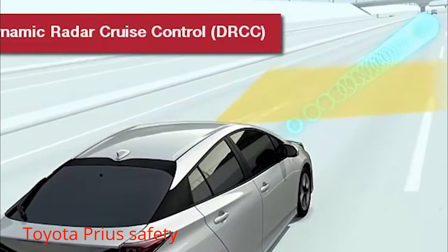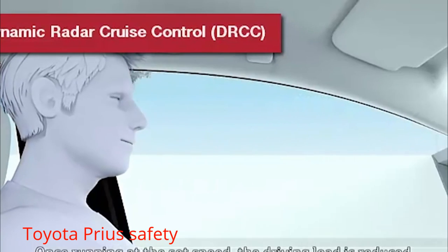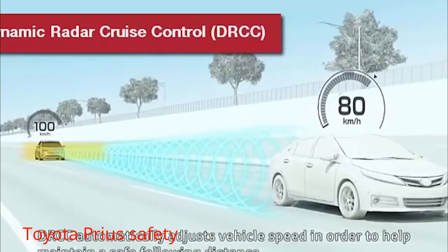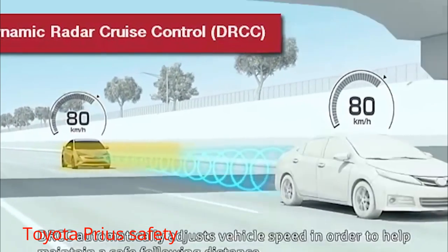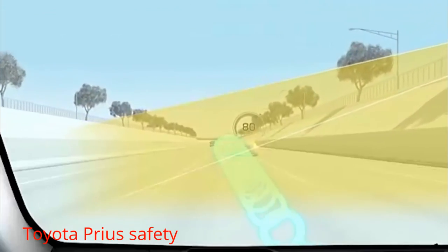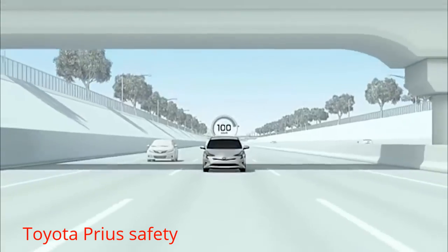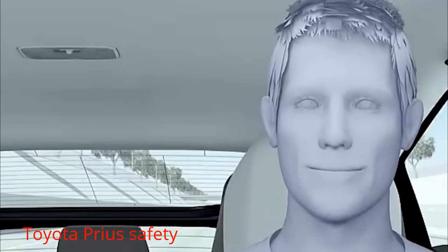Using forward-sensing radar technology and an intelligent camera, the system can detect the speed and distance of the vehicle traveling directly ahead of you and adjust your speed accordingly. It works in traffic as well, helping you maintain a preset following distance, slowing when the preset distance shortens, then accelerating back to your original cruising speed when the road clears. Currently, Prius is the only Toyota vehicle that offers full-speed DRCC as part of Toyota Safety Sense P.